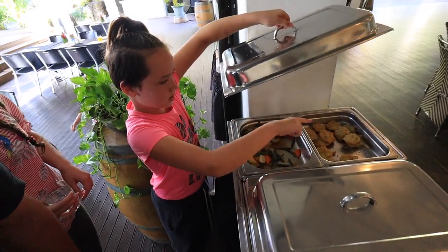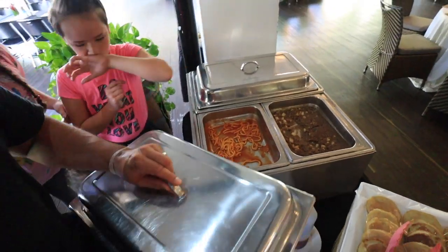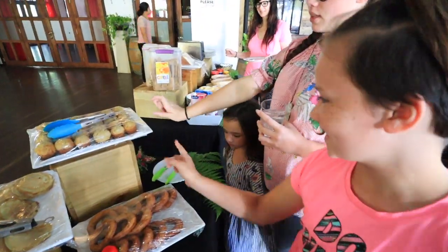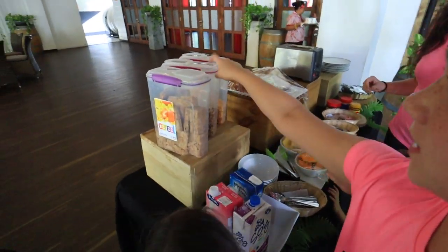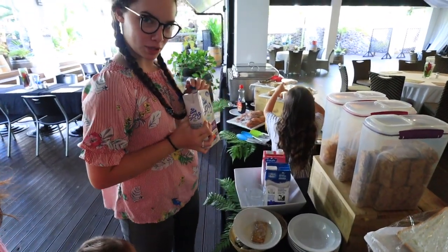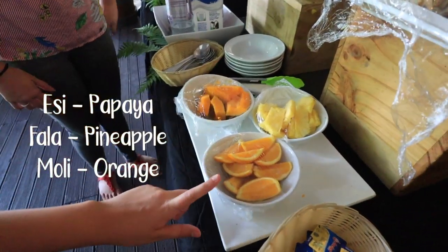So vegetable noodles, and I don't know what this fish is. I think it's fish. Spaghetti and hash. Then over here we have some small little pancakes, and here we have donuts and very small muffins. Over here we have a bunch of different types of cereal and some milk. I'm getting some wheat baked cereal for Nolly with our dairy free milk. Essie, some fala and mole.